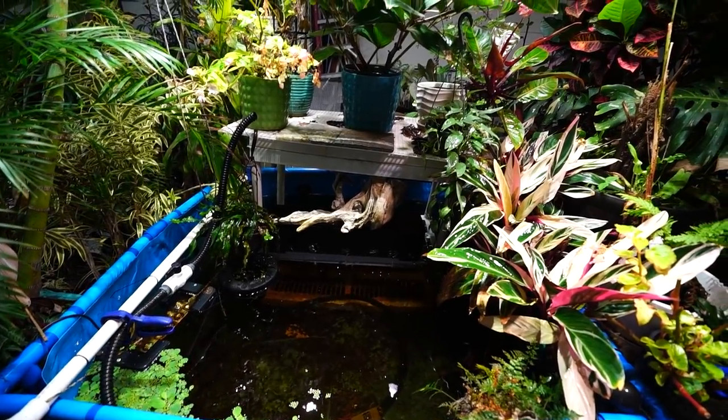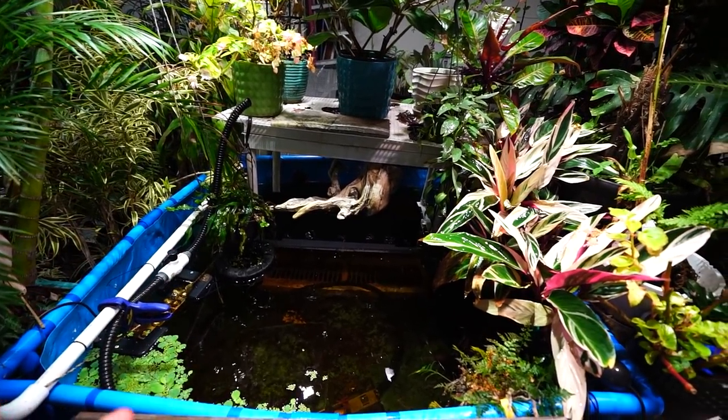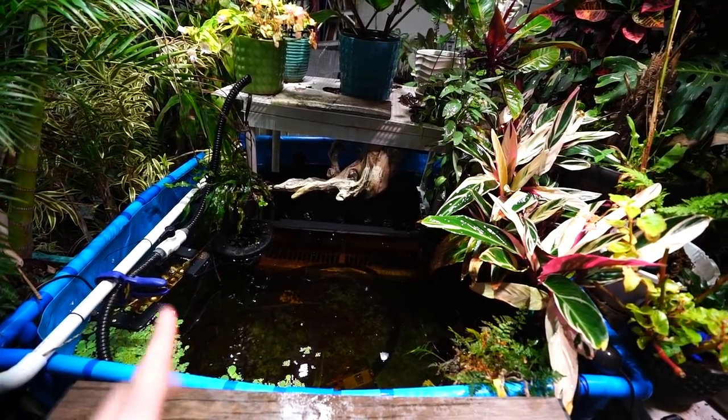Have the pond here. This helps keep the humidity up. I use this water to water the plants. There are some fish in here, though that wasn't intentional.